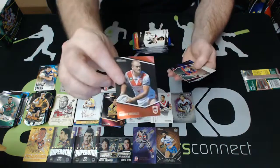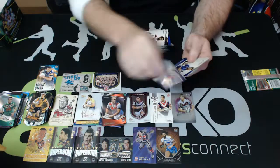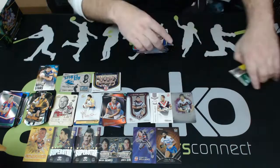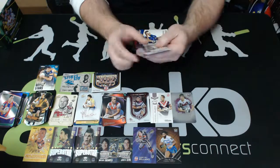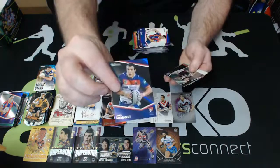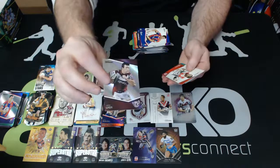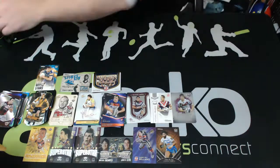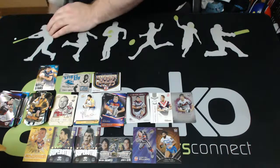Jason Nightingale for the Dragons, black. And Darius Boyd for the Knights. Hey, that's a decent back line there. Last pack from 2/14. It's been another good box. James McManus and the Knights, black, and Jamie Lyon, Manly. There we go. Plenty of cards coming out.